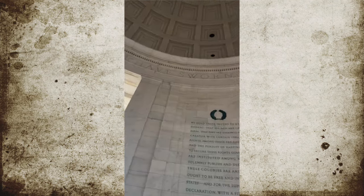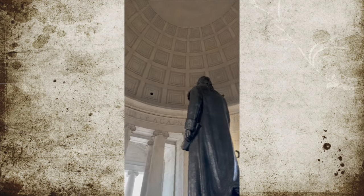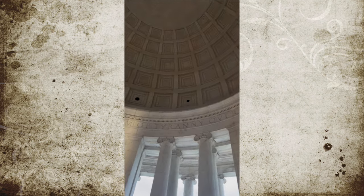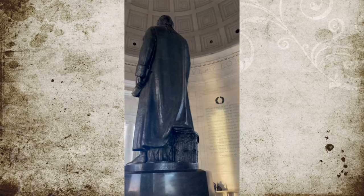I have sworn upon the altar of God eternal hostility against every form of tyranny over the mind of man. Thomas Jefferson.